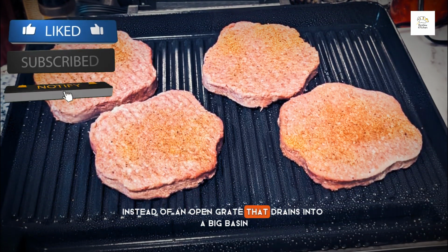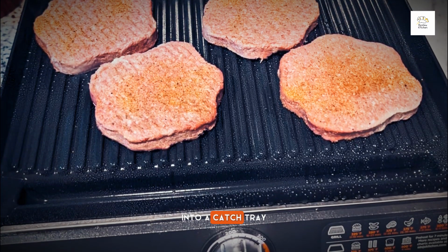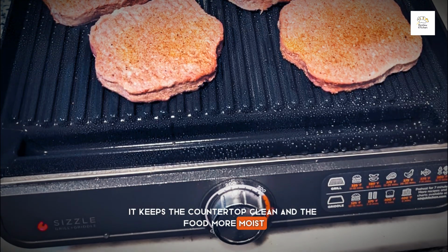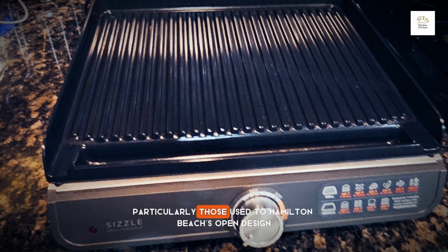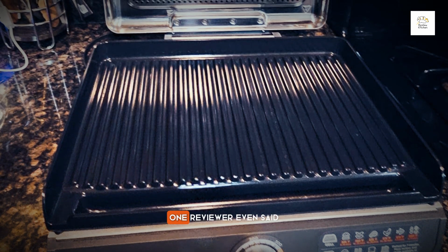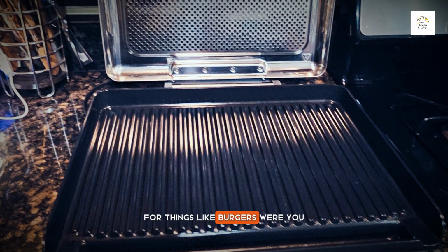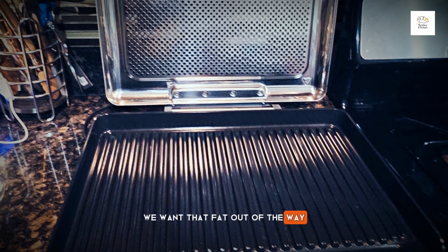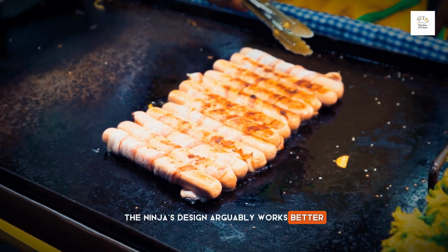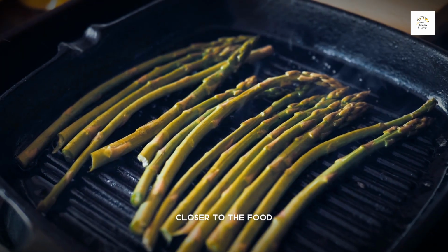Instead of an open grate that drains into a big basin, this unit channels grease toward the front into a catch tray. Some users love this. It keeps the countertop clean and the food more moist. Others, particularly those used to Hamilton Beach's open design, say it doesn't drain as thoroughly. One reviewer even said they preferred the drain style of their previous grill for things like burgers, where you really want that fat out of the way. But for foods like salmon, chicken, or veggies, the Ninja's design arguably works better because it keeps the flavor and moisture closer to the food.